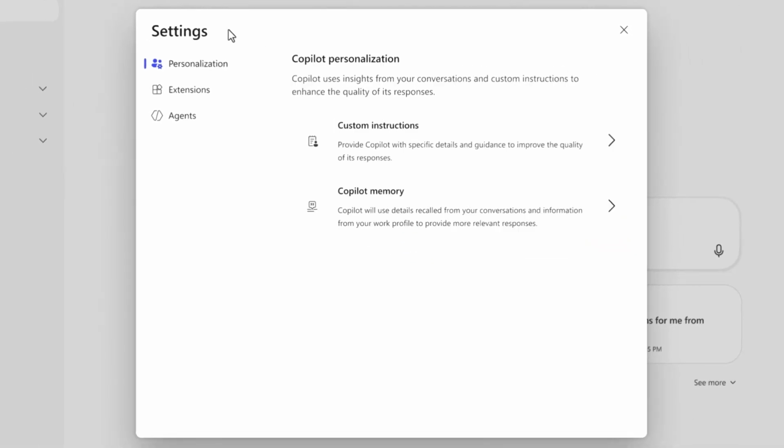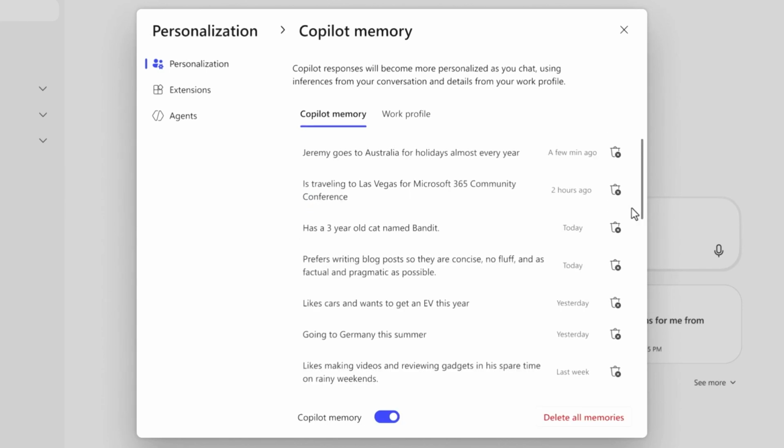And then, in terms of going into memory, it is still using RAG, by the way. It's not ingesting it into the large language model. It's basically taking a handful of facts. I like to go to Australia for the holidays. I've got a cat. I'm going to Vegas for the community conference. All these things, and it will bring those up as part of your initial prompt in another session the next time you spin up a session.